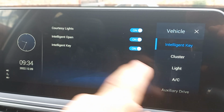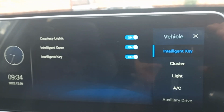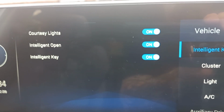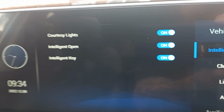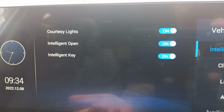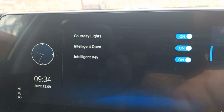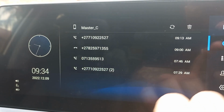Obviously your intelligent keys with intelligent open, intelligent key, and intelligent lights. I know a lot of people wanted to switch those type of things off. You can, for safety reasons, because they wanted to press the button themselves to unlock it because they were skeptical, or if your car stays in a garage and your key is very close to the garage. Some people don't want that set up and they want to be physically nearby. But yeah, the rest of the stuff I've had a look at is basically the same as the normal, so I'm not even going to get into that.